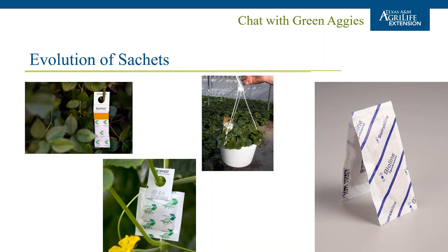The one thing to be aware of is when you're using these, especially on hanging baskets, that environment, that climate, is going to be a little bit different up top as opposed to down at bench level.